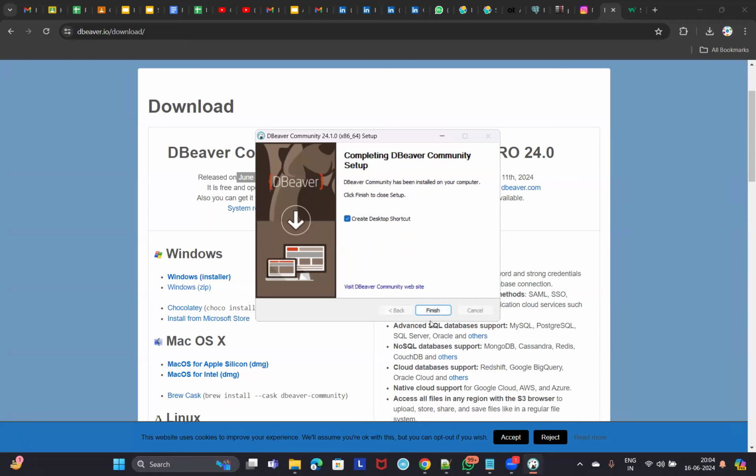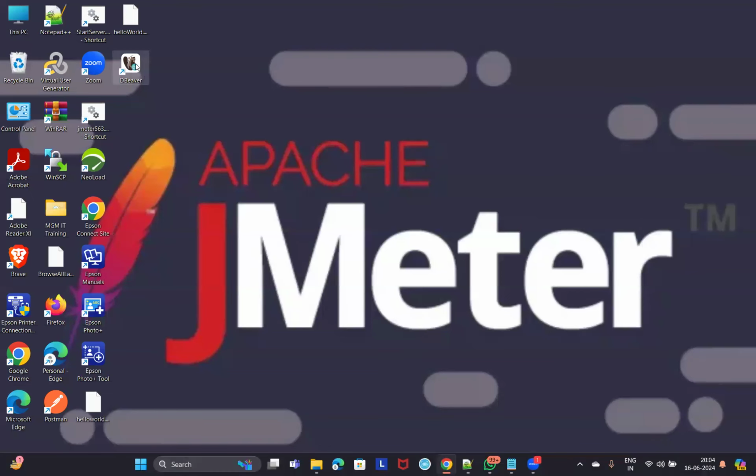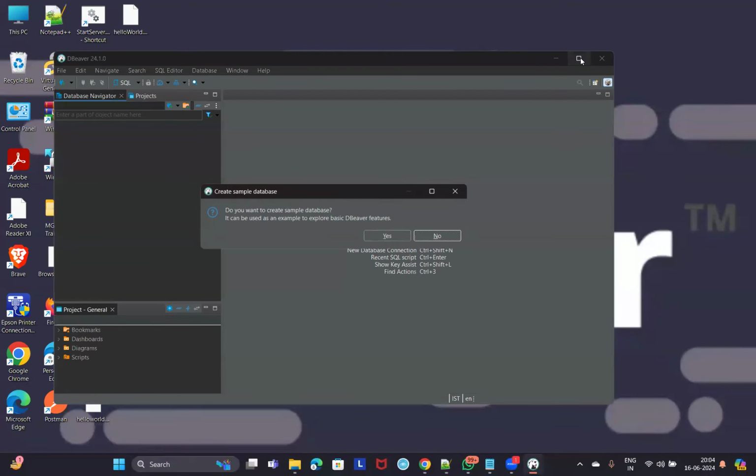Now select this create desktop shortcut so that every time you want to start DBeaver, you can quickly go from your desktop. Click on finish, and now we should see a shortcut installed on the desktop. Now let me just double click it to start that database tool. And here you can see it is mentioned that this is Universal Database Manager, because, as I told you, we can connect to any database using this database tool, right?